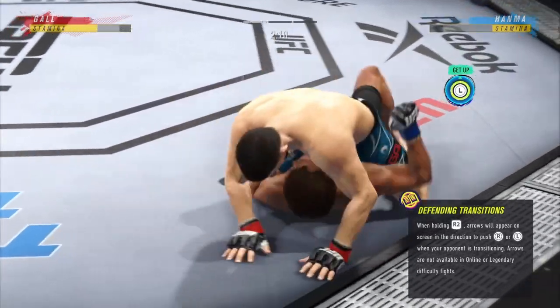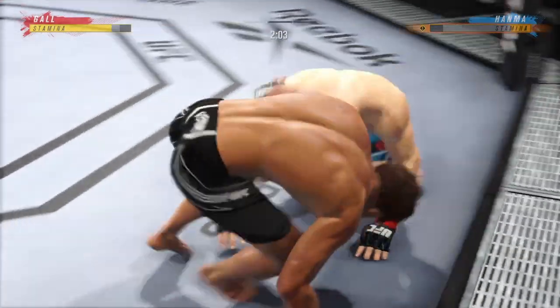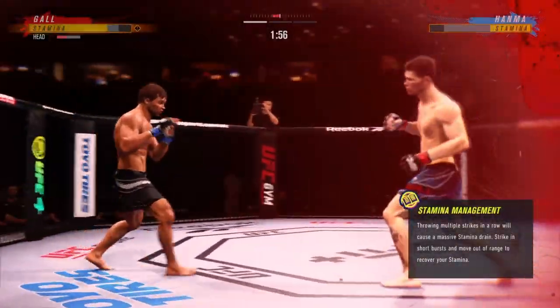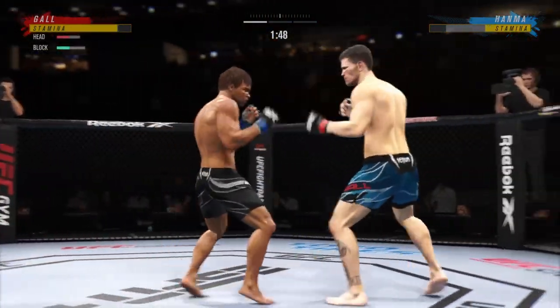Galls has got full mount now. Well, there are few things more fun to watch in mixed martial arts than these types of transitions, and there, as he lands, maybe time to get the bonus checks ready. I mean, this fight is about done.